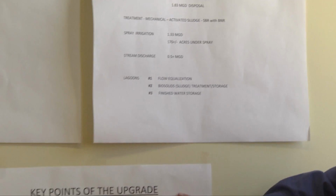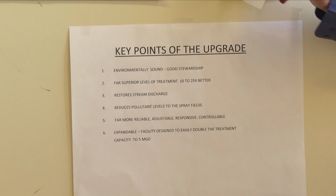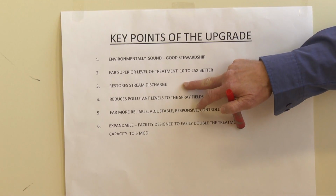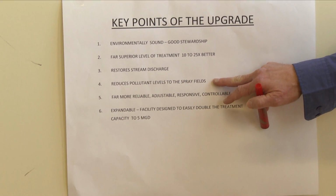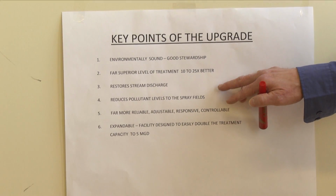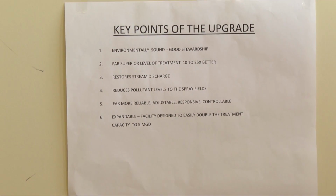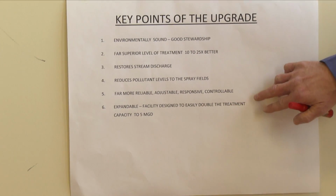The key points of the upgrade is we have a far superior treatment. We're now using the best available technology for the treatment process. We're 10 to 25 times better than it was with just the lagoon treatment. We've restored the stream discharge capacity. We've reduced the pollutant levels to the spray fields, which allowed us to expand the spray fields on our own site where we didn't have to have buffer zones and distances between our spray and property line to meet the EPA requirements. Our spray is now considered suitable for public access. The water treatment is high enough that it could be sprayed on golf courses or lawns, etc.